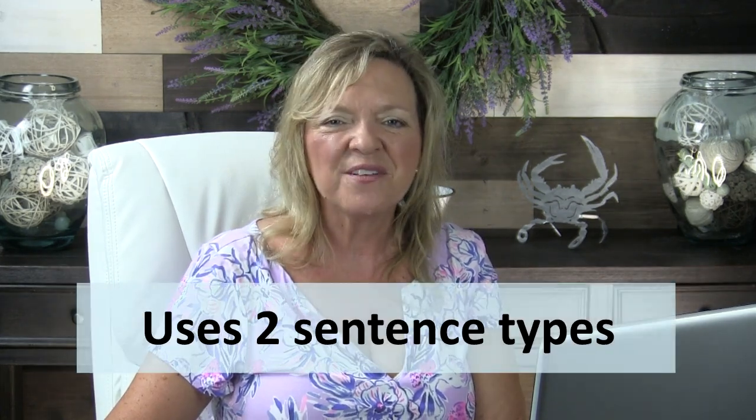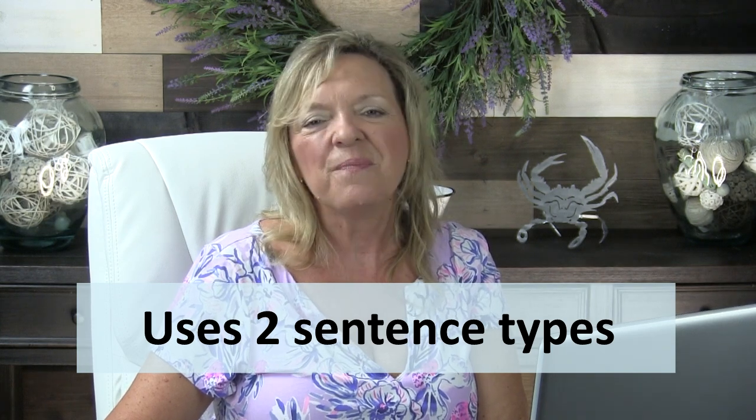All right. The next milestone uses 2 sentence types. By the time a child is 2.5 and has typically developing language, he's using at least 2 different sentence types. So let's talk about this for a minute. Sentences, and here we're not talking about just word combinations. We're talking about sentences. Sentences at a minimum require a subject and a verb. And so this would be different than a word combination like Dada's hat or my shoe or more juice. Those combinations are fantastic, but they're not really a sentence because they don't have that component of a subject and a verb. So that's what we have to think about here.